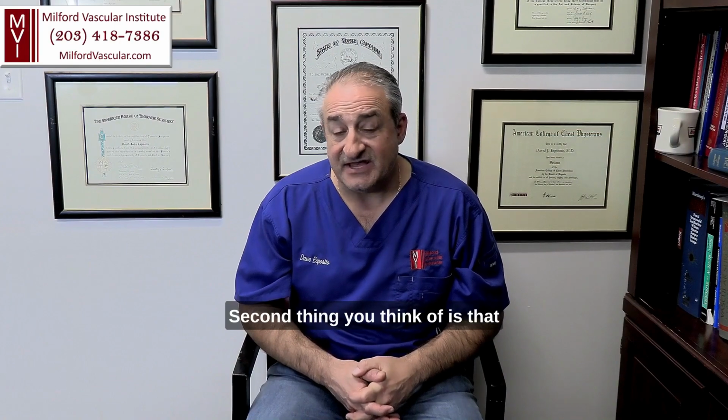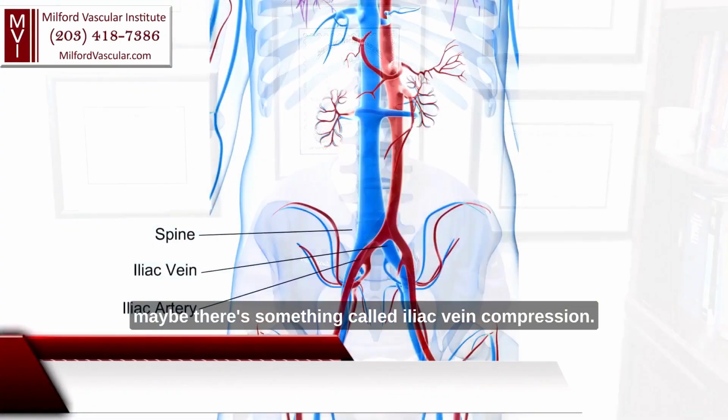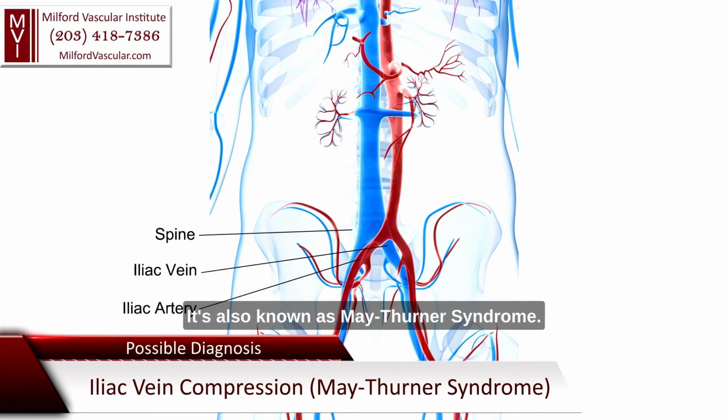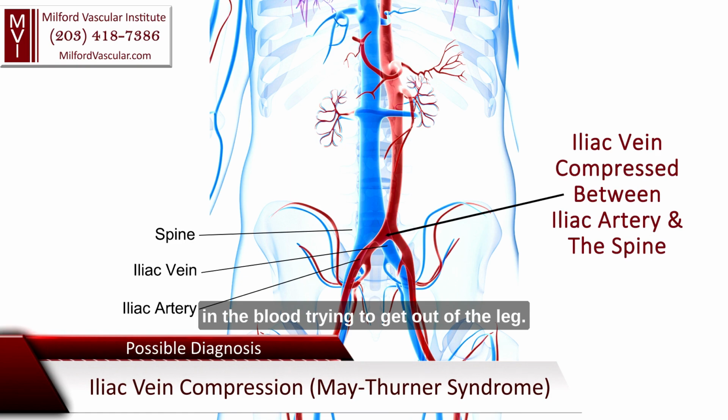Second thing you think of is that maybe there's something called iliac vein compression, which is also known as May-Thurner Syndrome. And this is a process that happens in females more than males, where the iliac vein in the pelvis can be compressed, and it causes basically a blockage in the blood trying to get out of the leg.